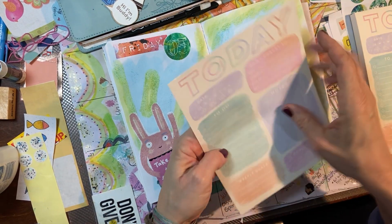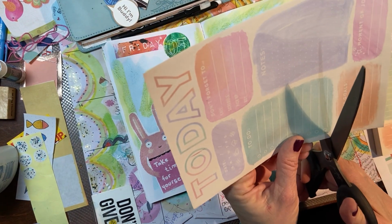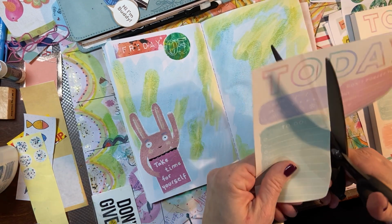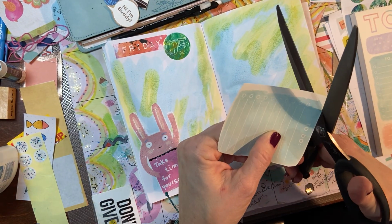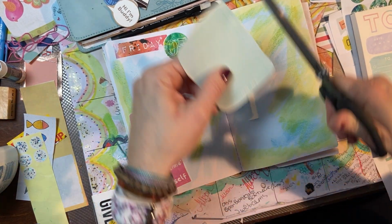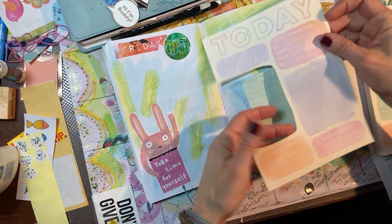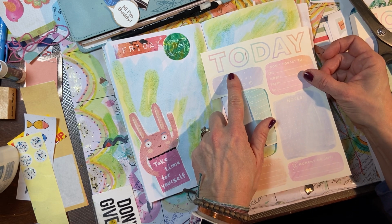So I'm going to just play with this sheet. I'm going to see what it looks like if we cut around these. And I could even take that today. It's kind of big. It won't fit really.